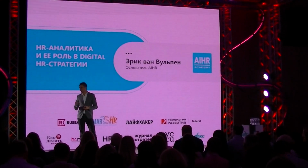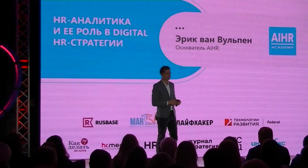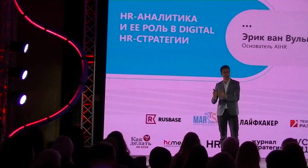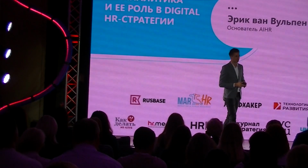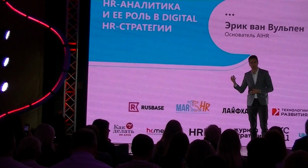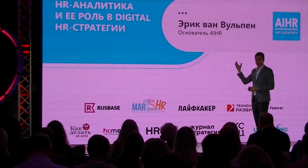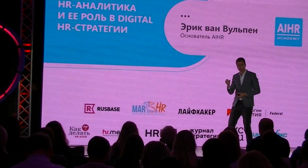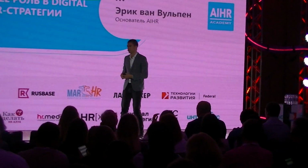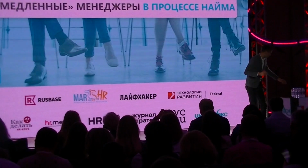This example, for me, is very simple. It's not complicated data analytics, but it's a very simple use of data to make better decisions. And that's what I would like to talk about more today. How can we use data in a way to make smarter decisions? And how can we take this very broad and vague concept called digital HR, and make it slightly more practical and tangible and apply it to our organizations on a day-to-day basis? So that's what I would like to focus on.